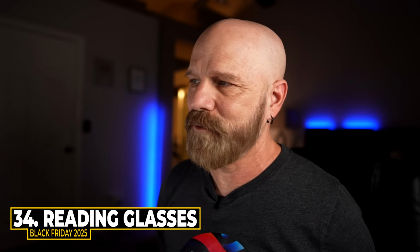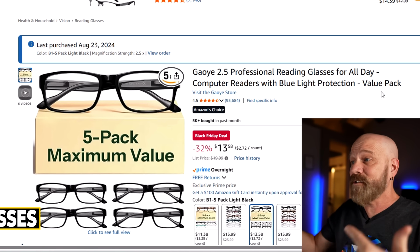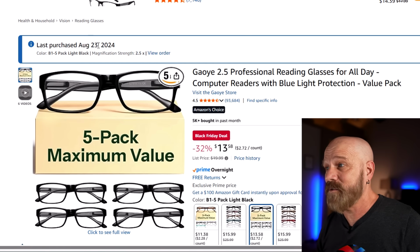Earlier, I talked about the ThinOptics reading glasses. I got another set of reading glasses for you, and that are these, which are kind of an off-brand, but it's something that I personally use. You can see I bought these in August 2024. They're ultra cheap, but sometimes you want to have just cheap ones laying around. I never run out of them because there's always some laying around.